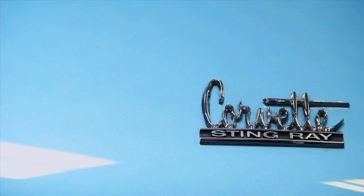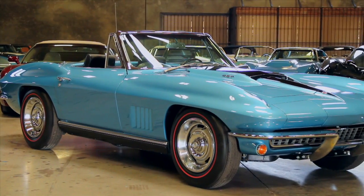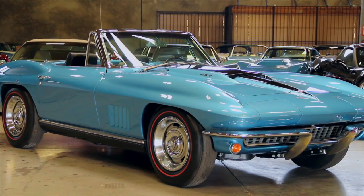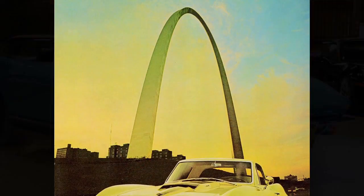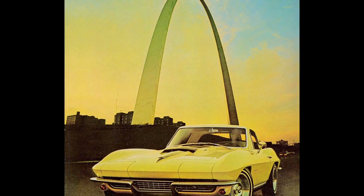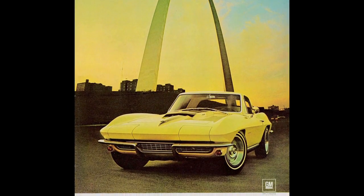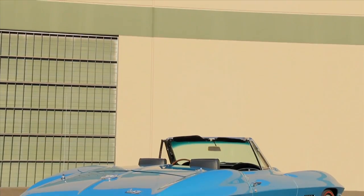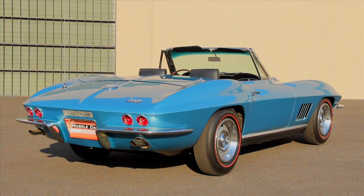Our car was built on July 7th, 1967 in the St. Louis Corvette plant, just 3 days before the public opening of another St. Louis icon, the world-famous Gateway Arch. While not this exact car, Chevrolet acknowledged the arch in an ad for the '67 Corvette, calling the Corvette the other spirit of St. Louis. We call it an awesome Roadster and a car from the Brothers collection that we'd love to spend more time driving.